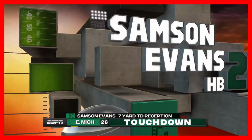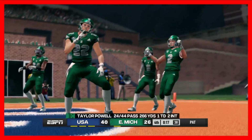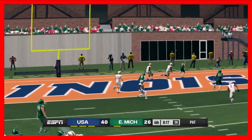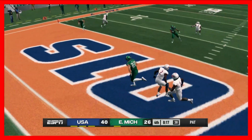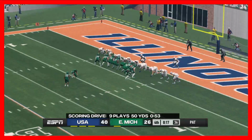Fires quickly, and they got it. Touchdown. They decided to go to the running back on that touchdown pass. Just a nice job by the quarterback of showing great patience here, going through his progressions, finally finding the back to get into the end zone.